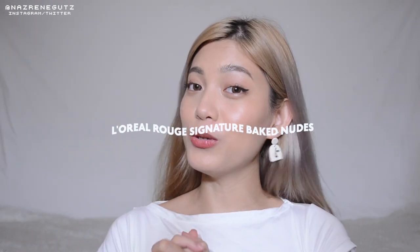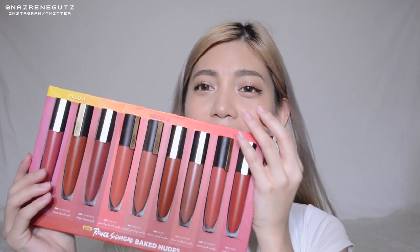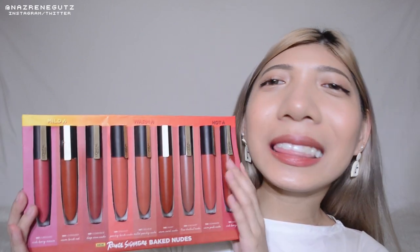And for today's video, we are going to be reviewing the new L'Oreal Paris Rouge Signature Baked Nudes. Ito po sila. Ang ganda ng colors. As in, you guys, lahat maganda. Walang tapon. I can't wait for you guys to see it. So, if you guys are interested to know more about it, then please just keep on watching.